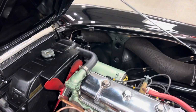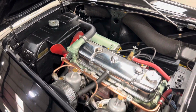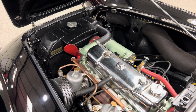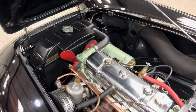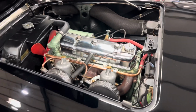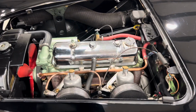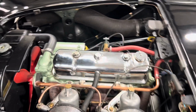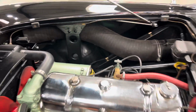I came in here as the facility was opening, and I moved it out of that little spot over there, and I put the key in the ignition, pulled the choke out very slightly, pressed the button, and it started instantly. No rattling. The engine sounds really sweet. Runs like a sewing machine. Sounds amazing. Now, I've also dipped the oil.